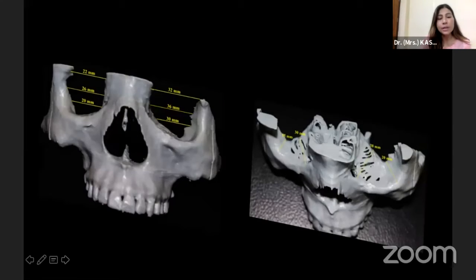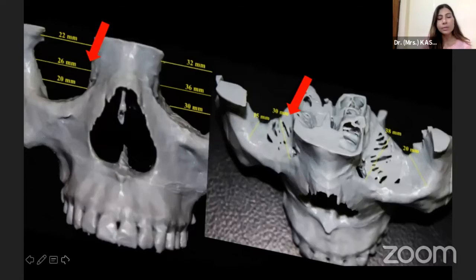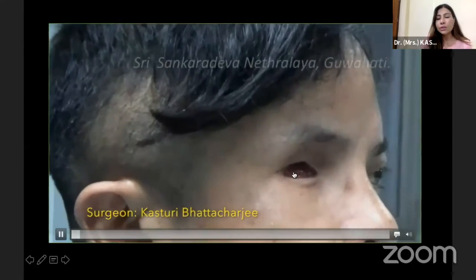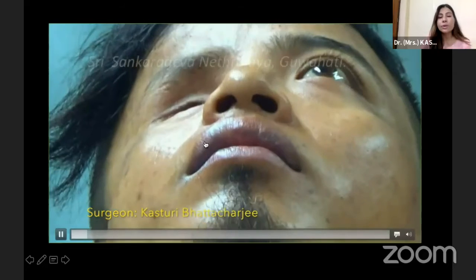Especially in a situation like this, where you really need to do 3D printing and see how much contracture there is, and you see there's a difference of at least 10 millimeters in both sockets. This is a difficult situation because this patient has undergone multiple operations in multiple parts of the country, and he does not have the inferior orbital wall, and he does not have any of the socket tissue. So you need to give the socket tissue, and you need to form the infraorbital wall.